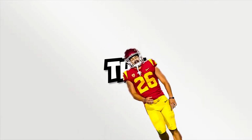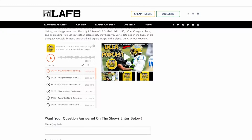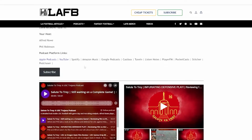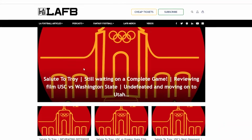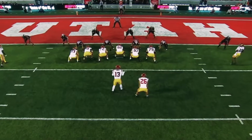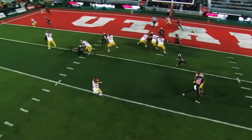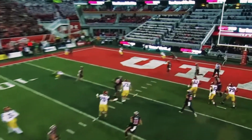Travis Dye is the best pass blocking running back in college football. I was watching the film last week with Jamal from the LA Football Show because we have access to the all 22 footage for every USC game. So if you want to see any player or any game of USC, you're in the right place. While Jamal and I were watching this USC versus Utah film, we were both really impressed with Travis Dye as a pass blocker. He's probably the best in the country, but I'm gonna pull up some of that film.